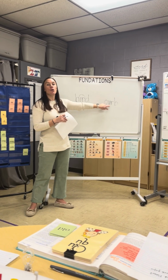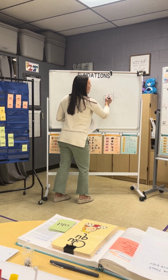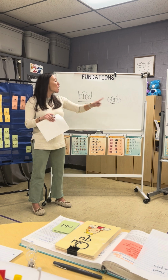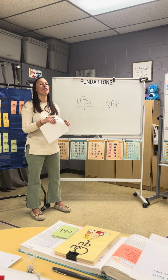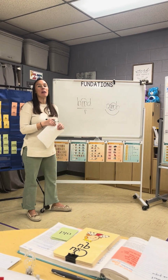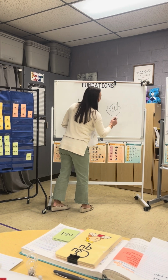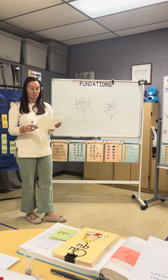Find the R-controlled vowel. You should have circled UR. How many syllables is this word? It's a one-syllable word because there's only one vowel. I know every syllable has to have a vowel, so there's only one. That means this is only one. So I can scoop it. What syllable type is this? This is an R-controlled vowel. Very good. So make sure your paper looks just like my board.